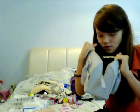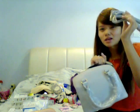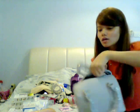And then for this, I got two colors because they are so pretty. And another reason is that it's big enough to store my stuff. There's also the side compartment, zipper thing. Then they also have this sling bag if you want to use it as a sling bag. So yeah, women never complain about having too many bags, right? Get my bags.